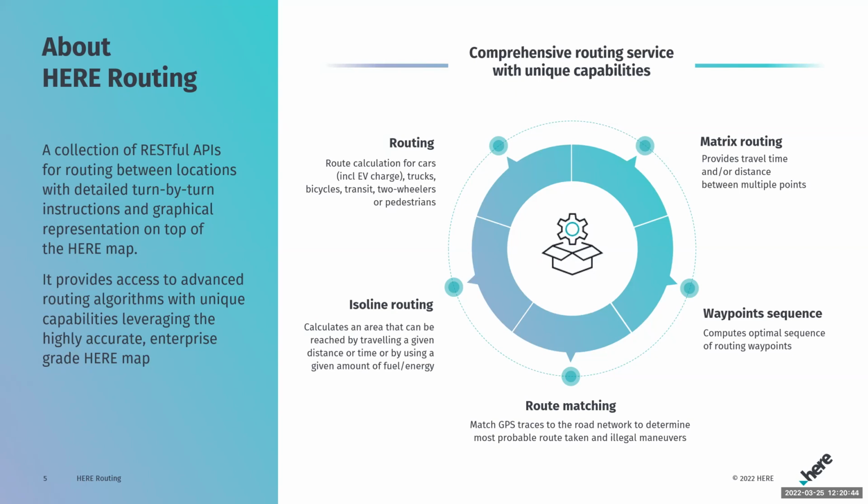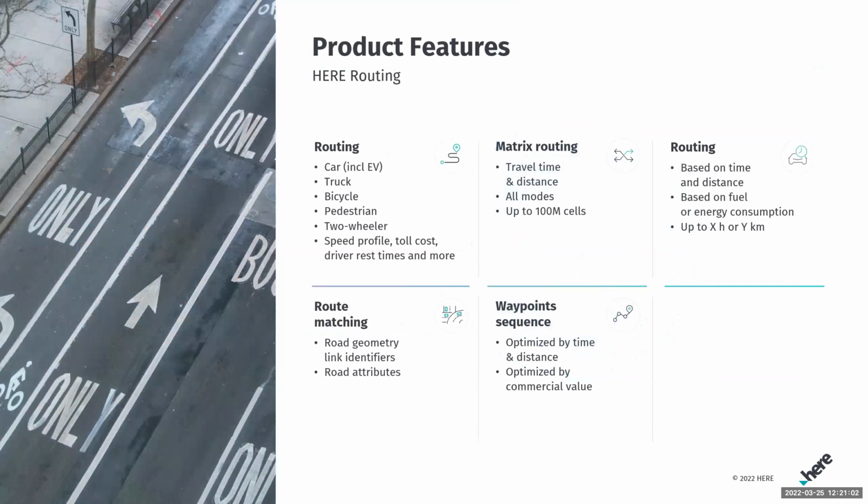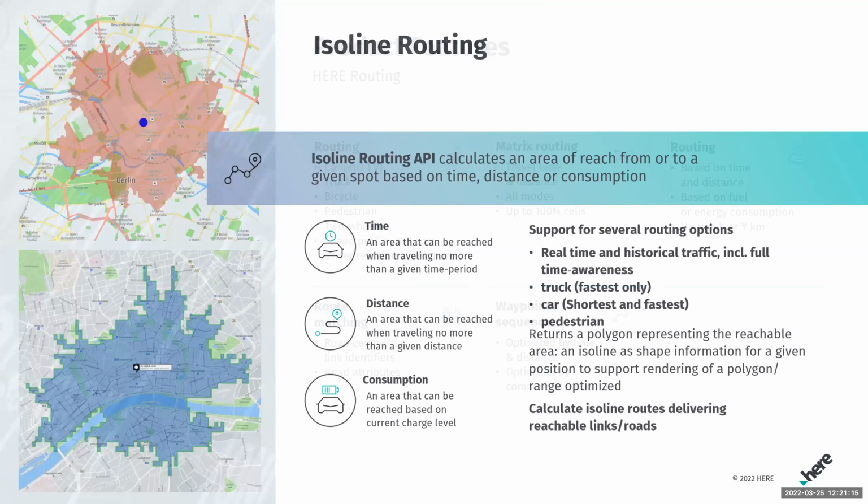Waypoint sequencing may or may not be applicable. The notion, we always call it the traveling salesman challenge, right? If you've got 8 places to go over the next 6 hours, what's the most efficient way to do that? So that is a high level of what that suite offers. Again, we're going to do a demonstration on routing. We provided the developer guide link so you can dig into what that suite affords you, and we'll move on in the interest of time.